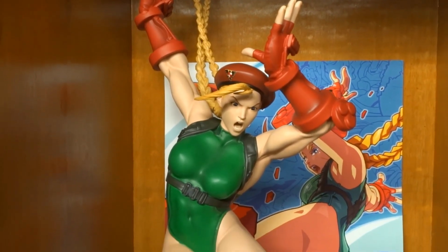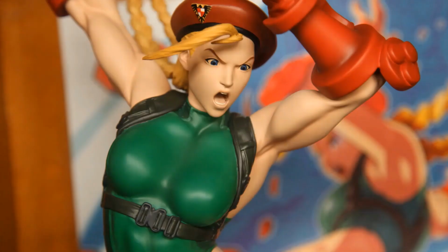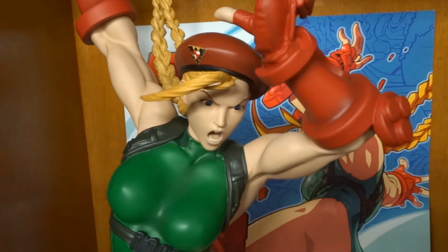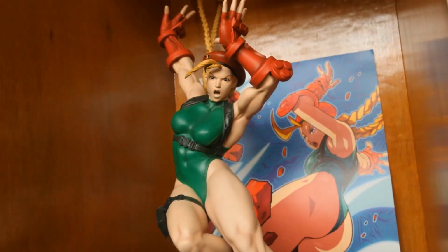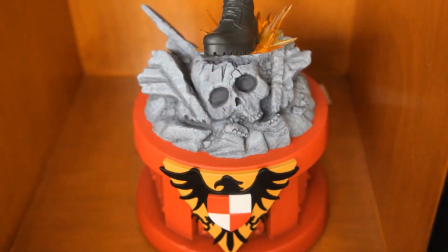But the sculpt is awesome. The pose is awesome. The face is awesome. So great job by PCS. I think that's the only PCS statue that I have, but I'm really impressed. See, looks again very good. Chun-Li was my first crush, but then when I saw Cammy, I was like, yeah, she's the one.